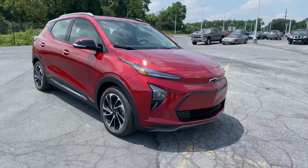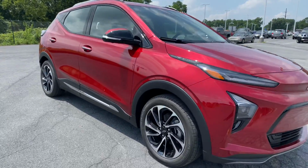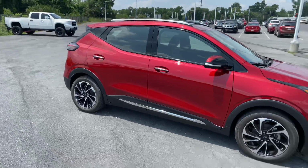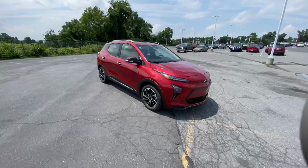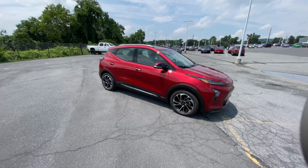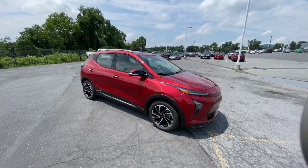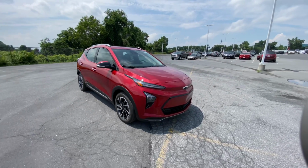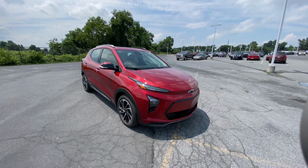Let's get into it. All right, so fresh off the delivery truck, we have the brand new 2022 Bolt EUV, guys. Now, the Bolt EV has been out for a few years. I believe 2017 was the first year it debuted. It's been pretty stagnant ever since. Nothing really too crazy has changed with it. A couple styling cues here and there, a couple features added to it.